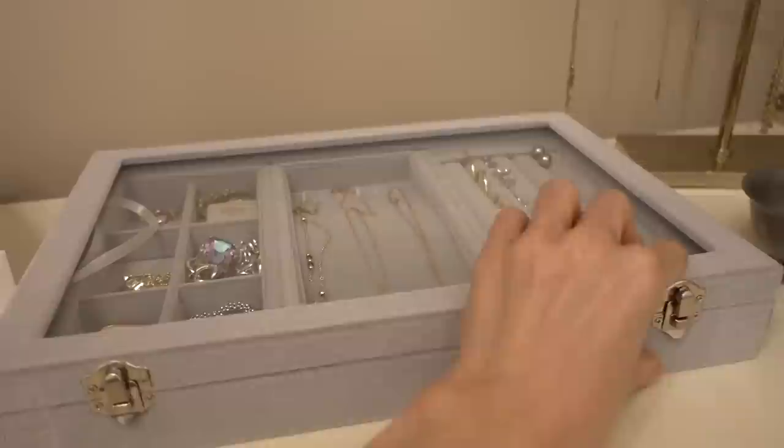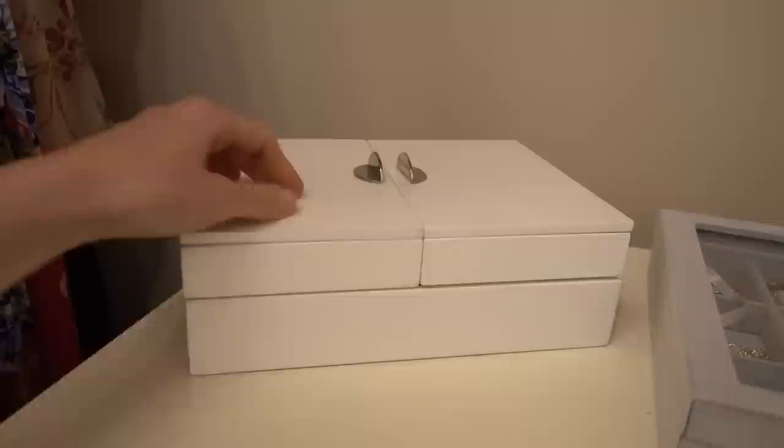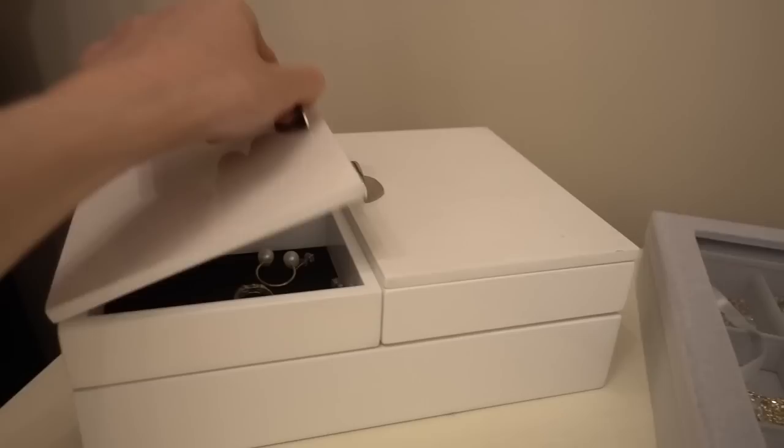I'll link it down below for you guys. I'm really happy with it. This is a jewelry box that I was using. I kind of outgrew it. I got this from the Container Store a few years ago, but the problem with it is it's kind of hard to get in and out of.